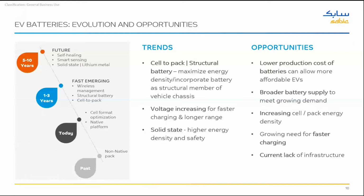Perhaps the biggest advance will come with the introduction of non-flammable solid-state batteries that offer significant promise in terms of both safety and performance. Following their introduction, we may see the emergence of smart sensing, self-healing batteries that will reduce the instances of failure and improve the longevity of the battery for EVs and so-called second life battery applications.